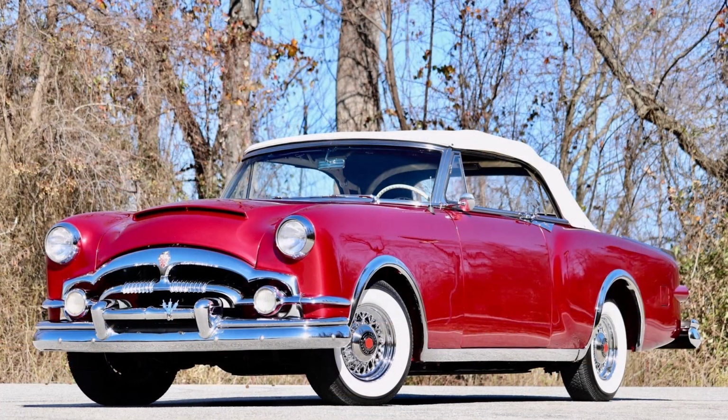They thought about producing that car, but it would have priced out to somewhere around $18,000 in 1952 dollars, which was just way too expensive. But it did what it was supposed to do. It led to the production of the 1953 Packard Caribbean convertible.